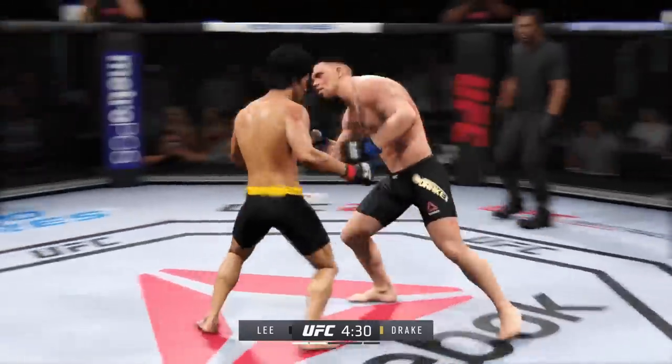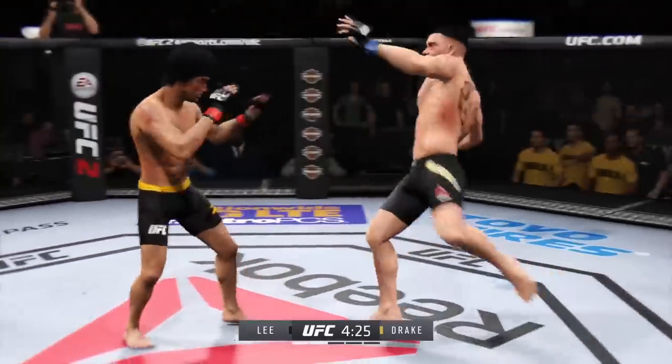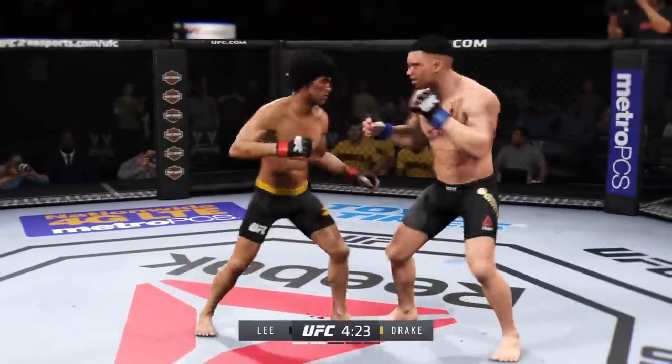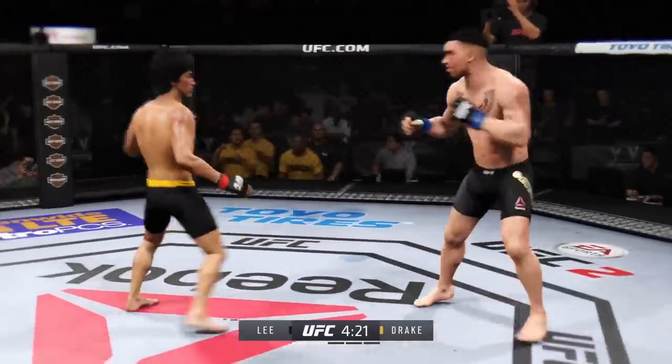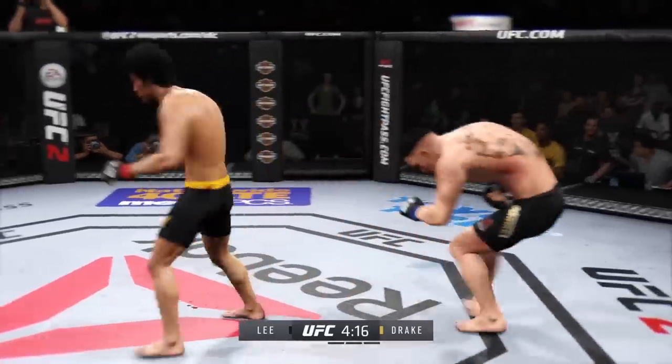Nice counter right. Man, those body shots have been lethal. Look at the bruising on his right side. Just misses with the left. Good kick to the body. Prime Time with a solid uppercut. Great exchanges. Lands a huge kick.